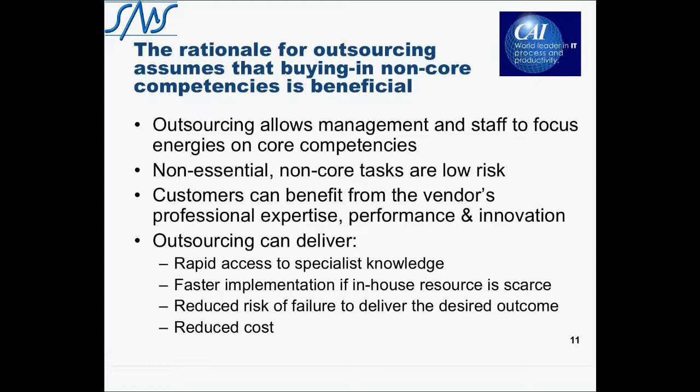And I fear that many organisations make a mistake, in fact, by assuming that outsourcing is only justified by a reduced cost. And I think that is really missing a big opportunity.